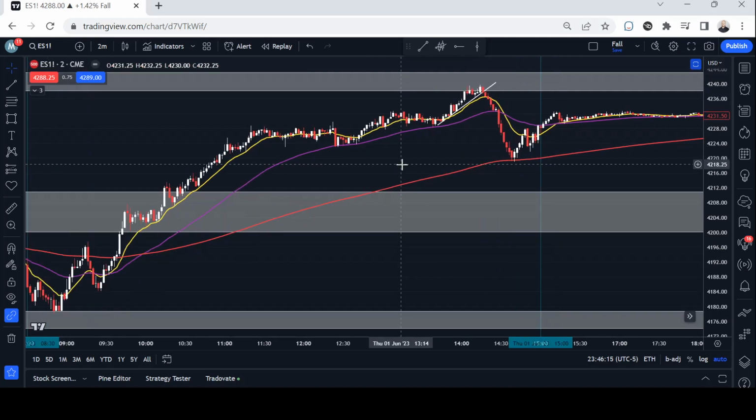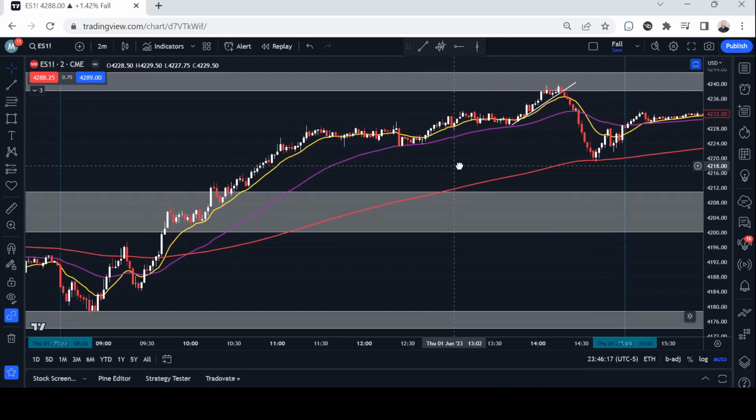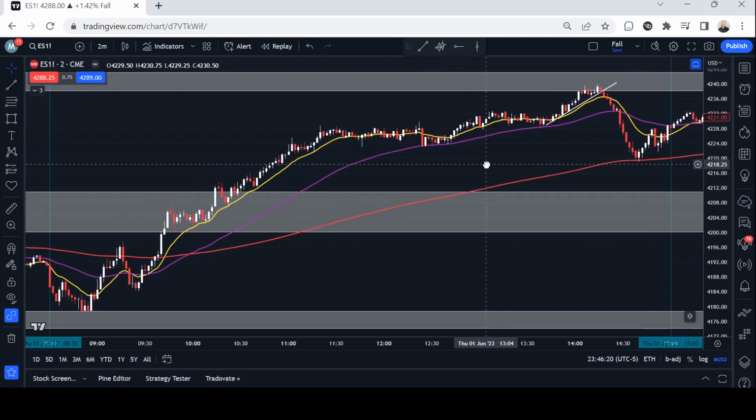So again, not sure if this is helpful. If it helps one person, then I'm happy to share it and just get you thinking more about risk to reward in your trade.